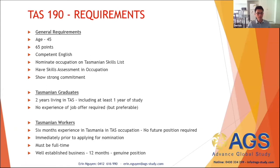Like I said, you don't need any experience or a job offer, but keep in mind it is preferable, because Tasmania will look at everything. So if you apply for nomination and you've got a job in your occupation, something in demand in Tasmania, it's going to be better.